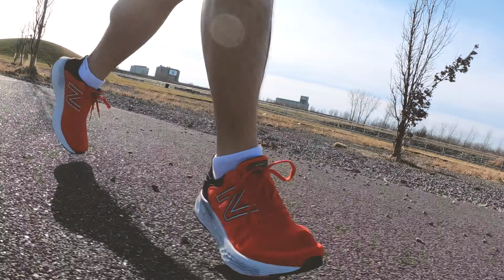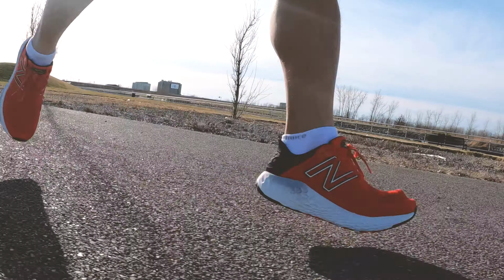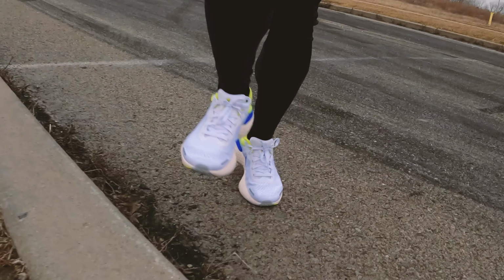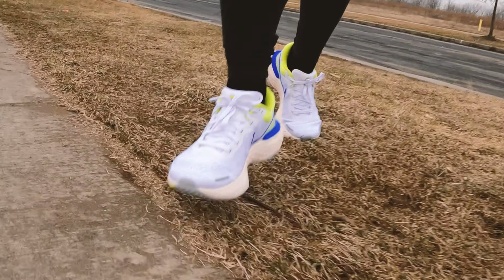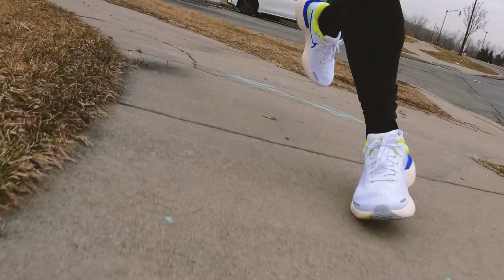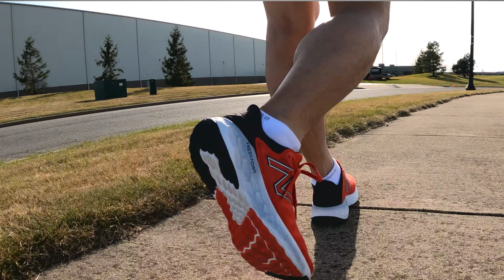So in terms of cost and value, I feel like with the $30 difference, it's definitely a lot, and you'll definitely get more in terms of spending $150 on this. But for the $30 difference, if you're a fan of the ZoomX foam and you want a really max cushion, comfortable shoe, then the ZoomX Invincible, in my opinion, is probably the most comfortable, softest, springiest, squishiest foam on the market today.